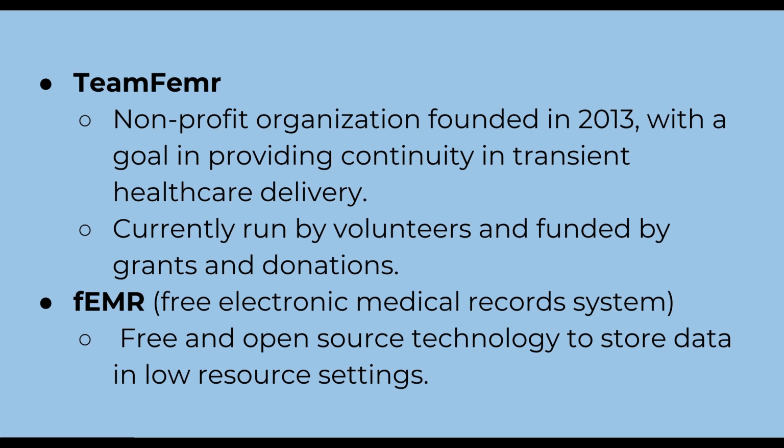So currently the FEMUR, the Free Electronic Medical Record System, which I discussed before, is open source technology. It provides a system that allows doctors to use electronic medical records in areas with no internet. A lot of the medical missions where FEMUR is being used have no internet and not as many resources, so this is something to bridge the gap.